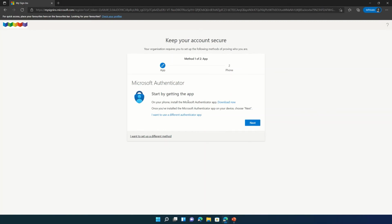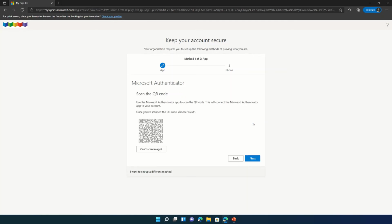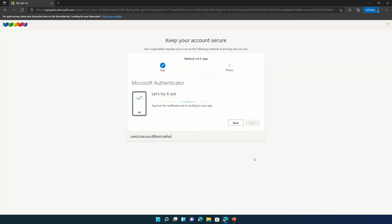All right, so I already have the Microsoft Authenticator app downloaded, and I can look to add this account. So on my mobile phone now, I am launching the Authenticator app. I'm choosing to add a work or school account, scan a QR code. Okay, I've just scanned the one that's on screen for me now. Now it's been set up. I can say next. It's going to ask me to test this probably. Yep, let's try it out.